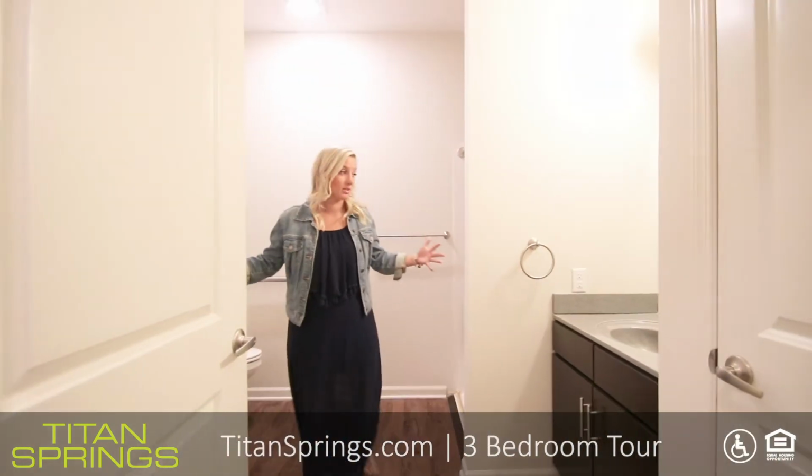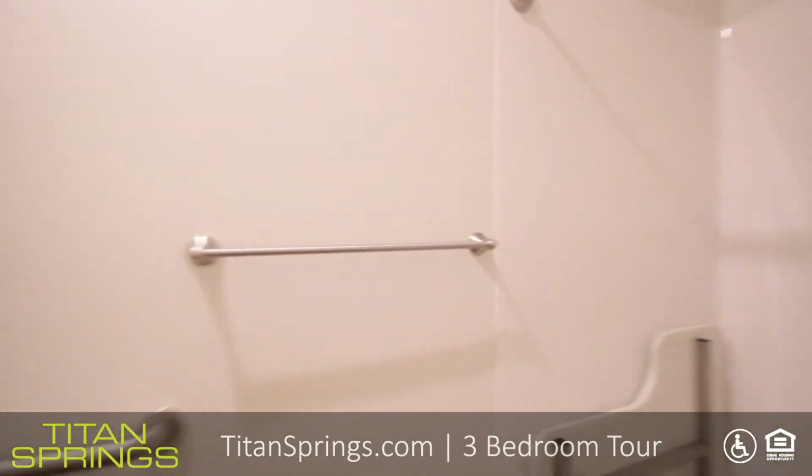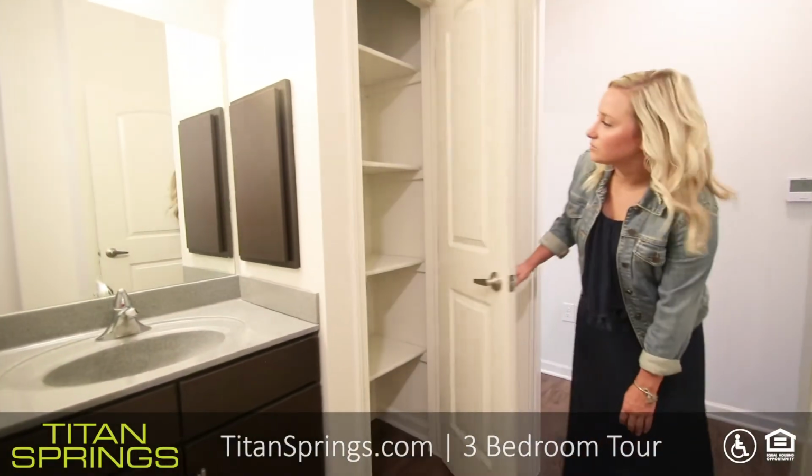This specific apartment is an ADA unit, meaning handicap accessible. It offers a large bathroom and a walk-in shower. Tons of storage space as well.